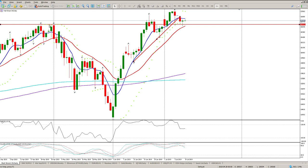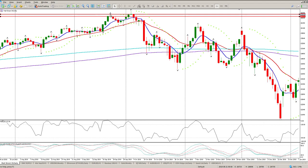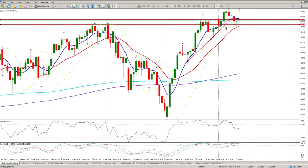So the first one is that previous high there, okay? And then the second one is pretty much there, but if I look to the left, you'll see it's the previous inside tail here. Okay, so that's my zone. We did break above it, we're back into the zone, and we've got an indecision bar inside the zone.